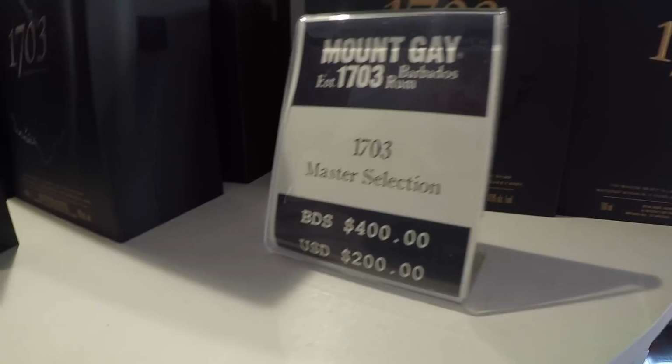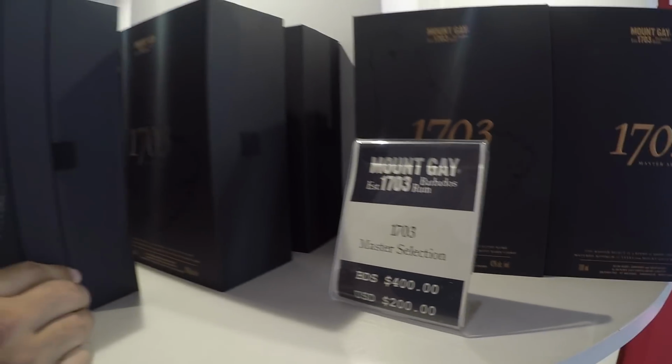Released 12,000 total bottles. $5 if you can guess the price. $200. What? Unfortunately, that won't be on our tasting menu today. Just guessing, but there are so many beautiful, amazing looking rums, and we cannot wait to get our little tasting started.